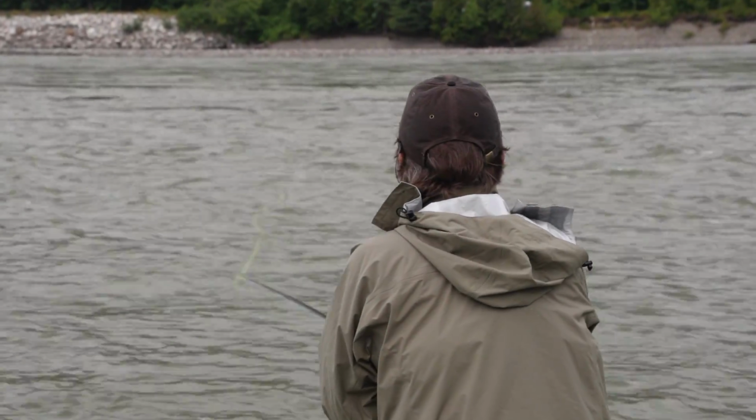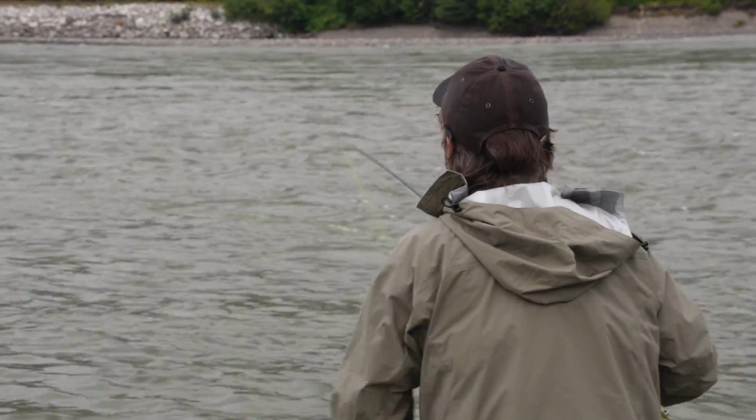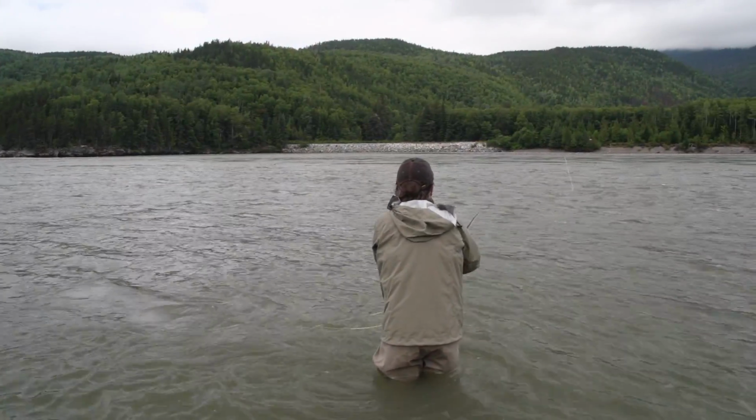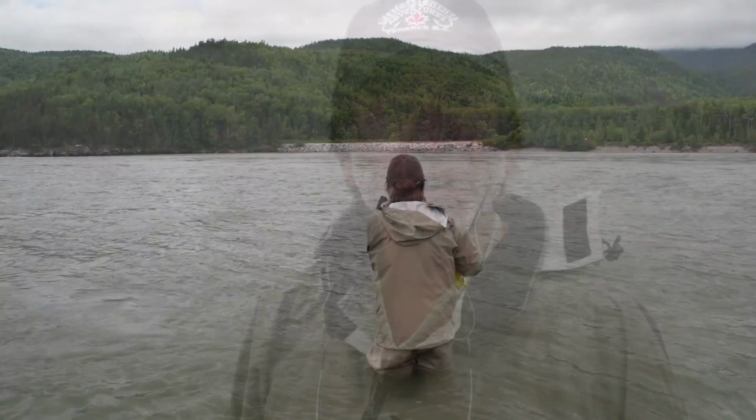People get hung up on fly pattern and casting because casting's fun and we all love flies. But the important things in fishing for salmon and steelhead are really fly speed and fly depth. So the swing speed and the depth at which the fly is swinging are far more important than the fly pattern or how your casting looks in the water. So pay a lot of attention to how the fly is swinging and how deep it's swinging.